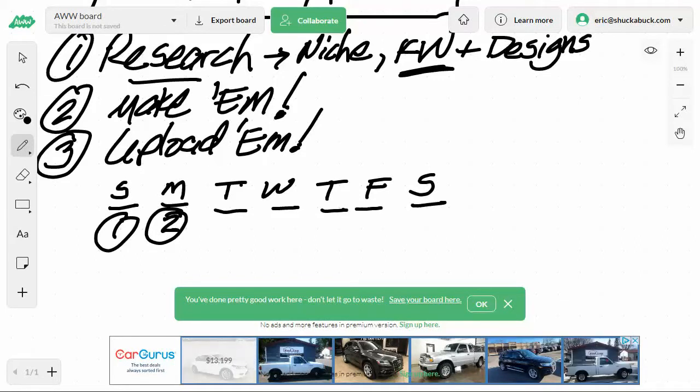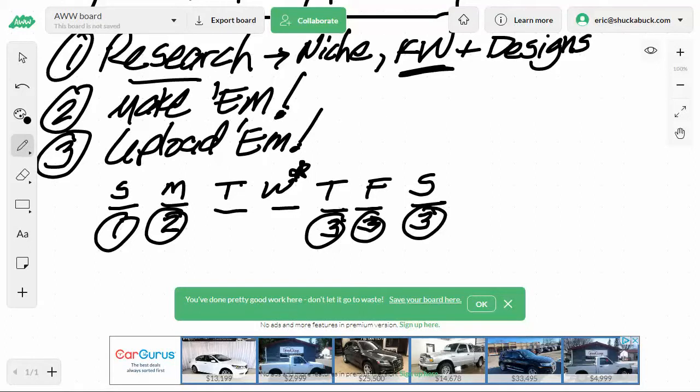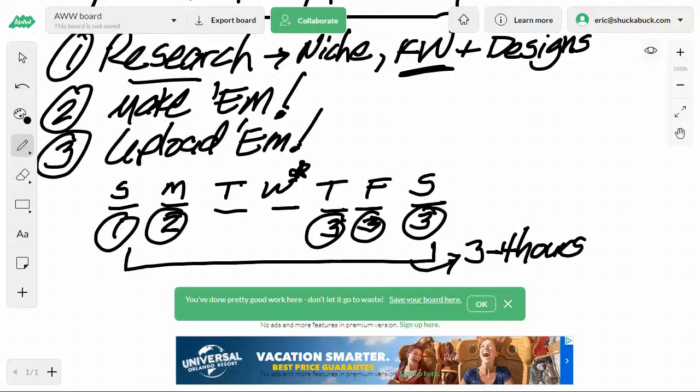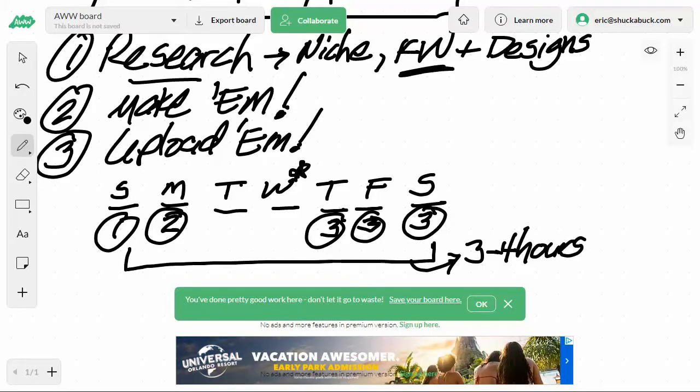Now, I usually say they're going to be due on Wednesday. So by Wednesday, I can look at the designs, see if there's any revisions that need to be made. Maybe something's misspelled, or I don't like the look of something, and they can revise a couple of the designs, and then I can get back to work by Thursday. And then Thursday, Friday, Saturday can be your upload time. So that's my standard work week, and all of this literally takes probably about 3 to 4 hours. So in 3 to 4 hours per week, you can literally create a 6-figure business doing just this.